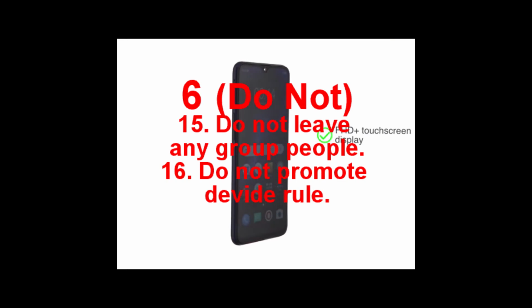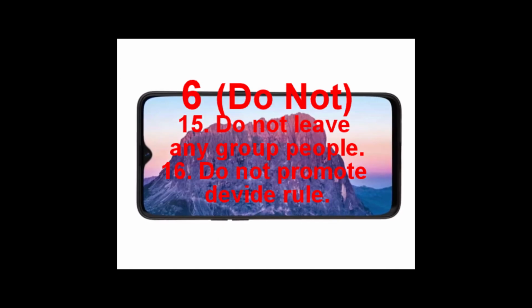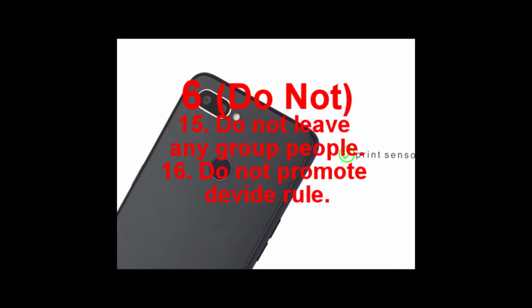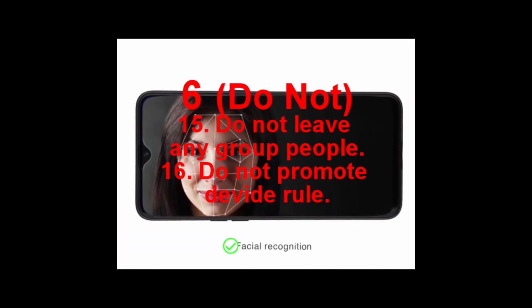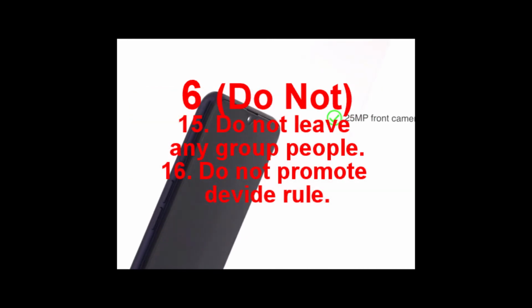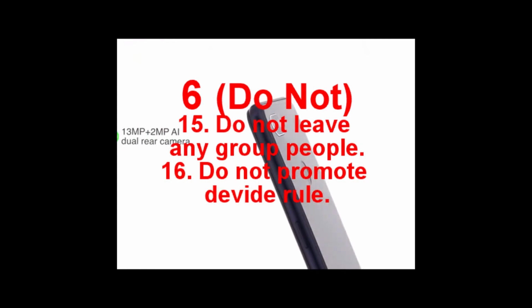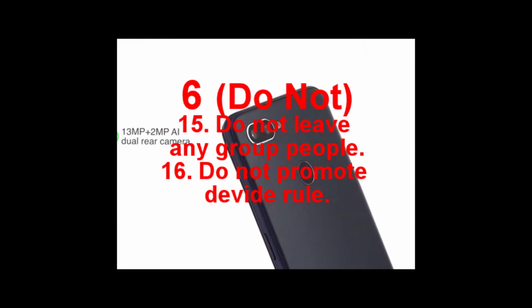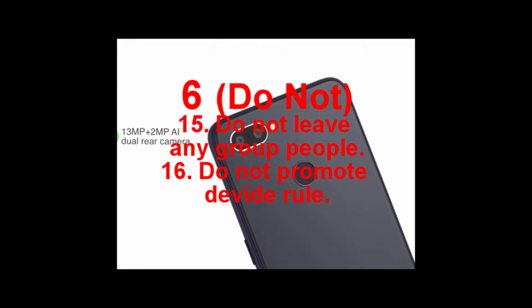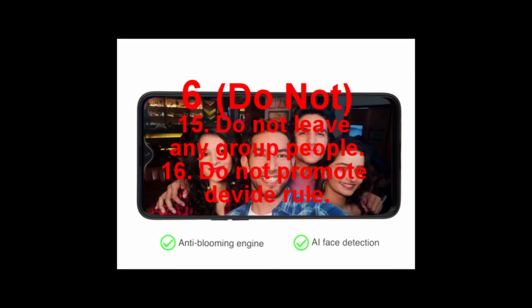The Full HD Plus touchscreen display has a 90.8% screen-to-body ratio for a great viewing experience. The phone can be unlocked with fingerprint or facial recognition in less than 0.1 second. Featuring a 25-megapixel front camera with the Sony IMX576 sensor, the phone can take great selfies. The 13-megapixel plus 2-megapixel AI dual rear camera uses processor-based enhancements like high-resolution depth engine, bokeh mode, anti-blooming engine which prevents whiteouts and AI face detection.